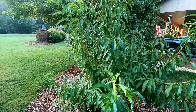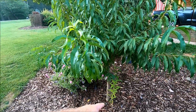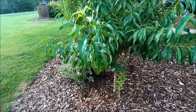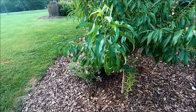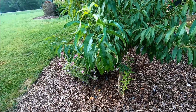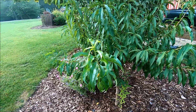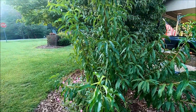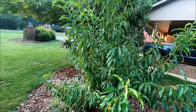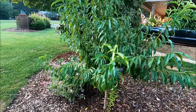As you can see, it's looking great. I've got some little shoots down there that I've got to trim off. But overall, I've tried to keep a little water to it along, not water it tremendously a lot, but I try to keep some water to it so that it don't dry out. But overall, it's looking great. I need to prune on it a little more, but we'll work on it and hopefully we'll get it looking good.